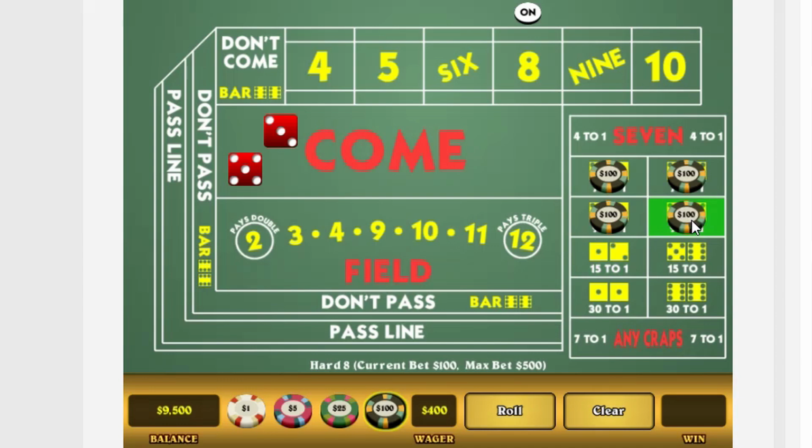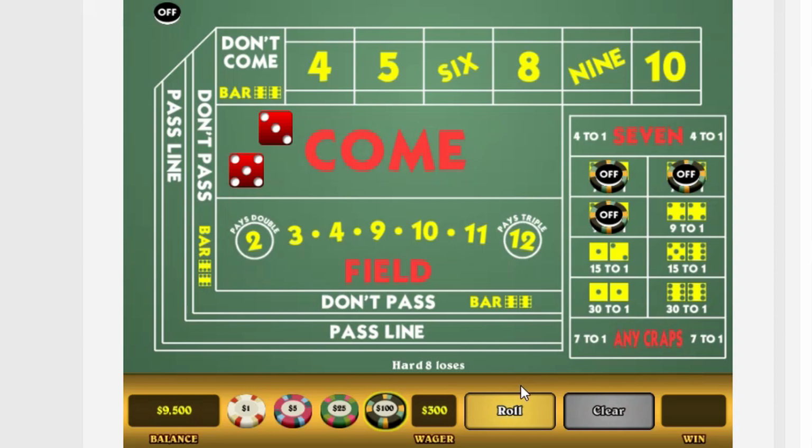Now let's remake our hardway bet on the 8 because it previously lost. The other 3 are still active. Note our balance is now at 9,500. So here we go. And the same thing just happened. We rolled the point the easy way. So our bet on a hard 8 just lost, and the other 3 are temporarily turned off.